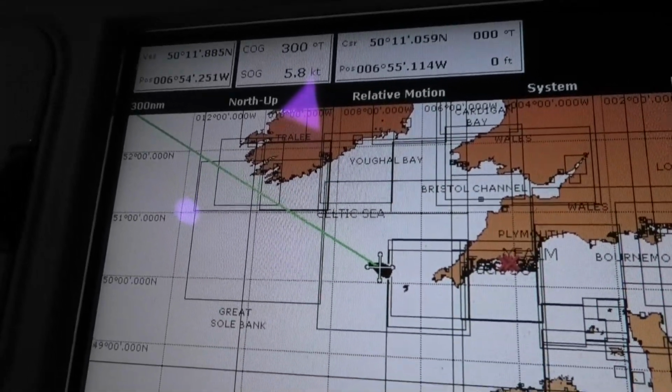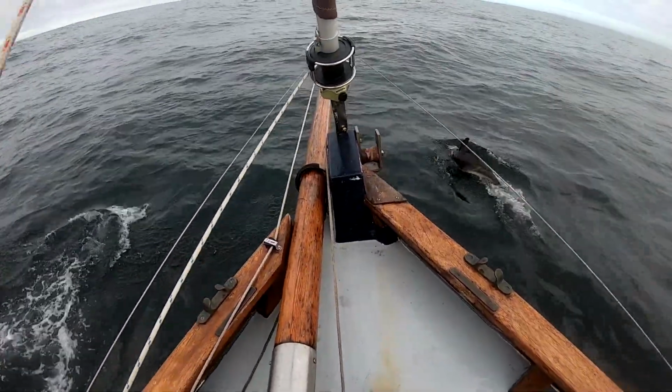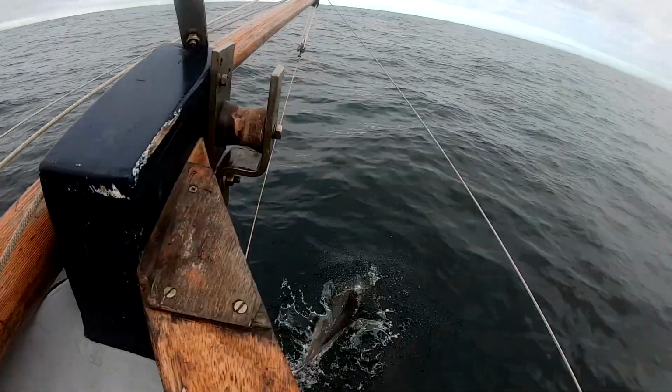After a very wet and surprisingly cold night, the sun came out just as we were approaching the Irish coast. We were guided in by dolphins on the bow.